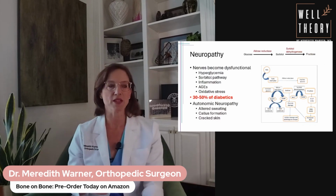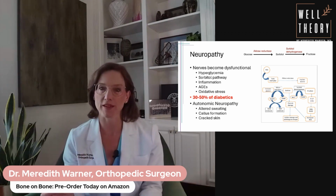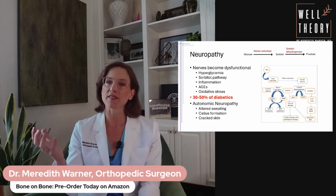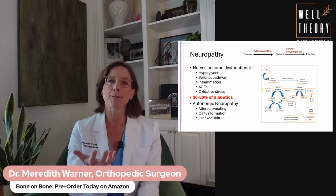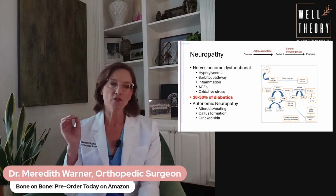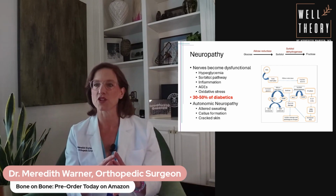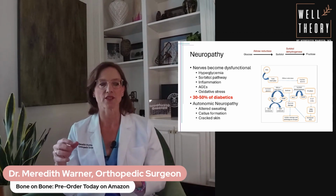So how does neuropathy happen? In short, the nerves become highly dysfunctional in and of themselves because of hyperglycemia, so too much sugar floating around. Some of the sugar goes down a metabolic pathway called the sorbitol pathway, and then you get excessive amounts of sorbitol in the tissues, which is toxic in and of itself, but a lot of that sorbitol is then converted to fructose, which is extremely toxic to tissues. Fructose and hyperglycemia lead to the formation of what are called advanced glycation end products, and these are abnormal proteins that glom onto the connective tissues and make everything very stiff, makes the mitochondria not work well, increases your levels of inflammation and oxidative stress.